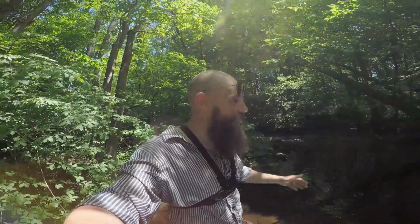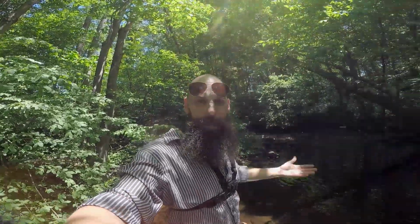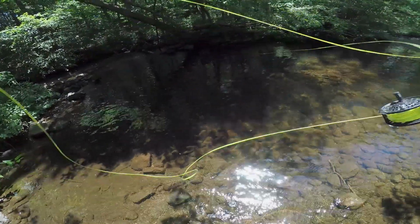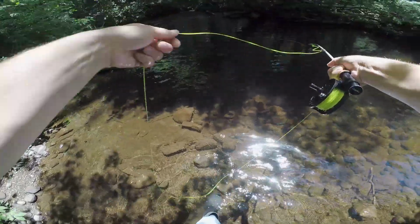I mean, if you can't get some enjoyment out of fishing for little fish like this, I don't know, maybe you don't really love fishing as much as you think you do, because while this is not the fishing I would do every single day, this is always a blast whenever I do come out here.